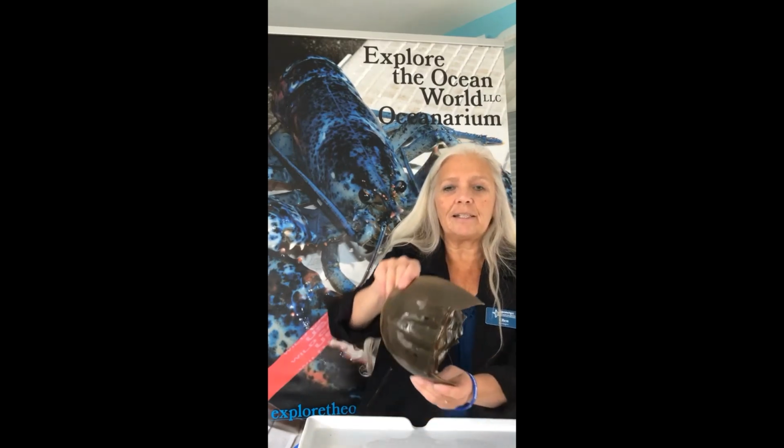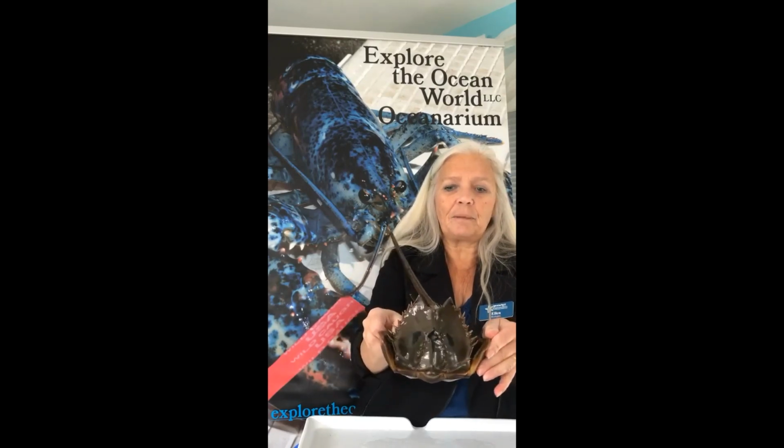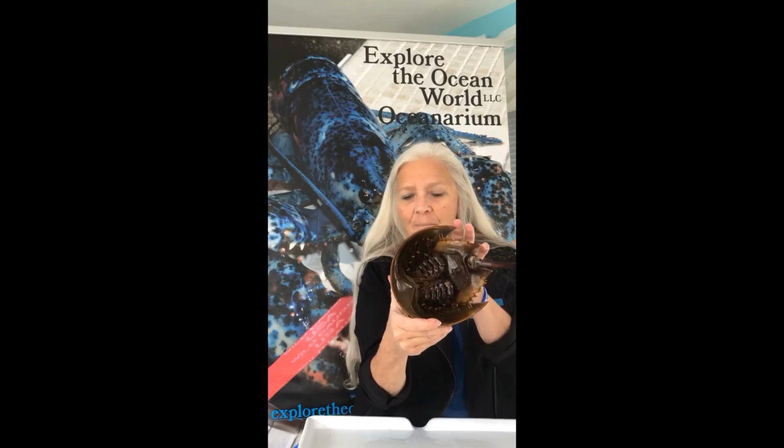I'll hold him up so you can get a better look. There's his dorsal side, and he's turning around because he thinks he's going to need to flip over. There's his ventral side. You can see his mouth in there. And we're going to stick him back in the water shortly.